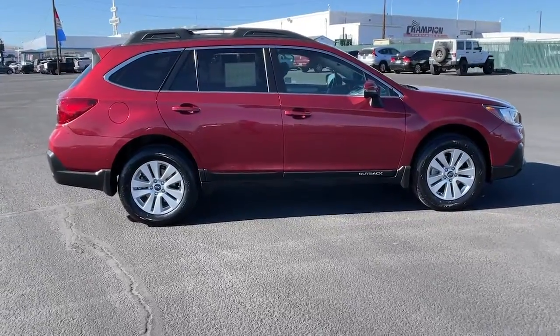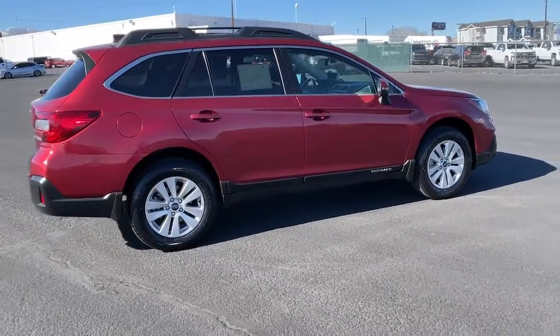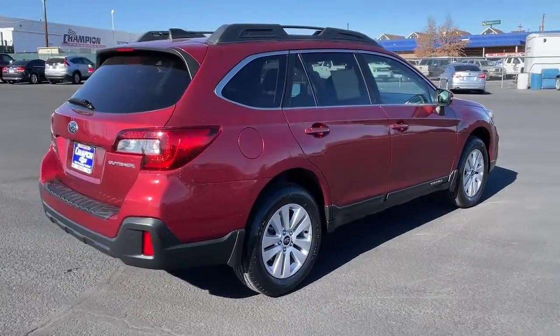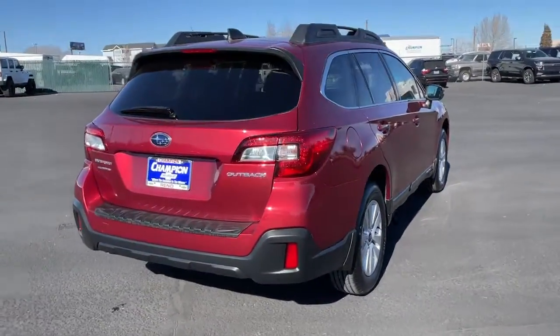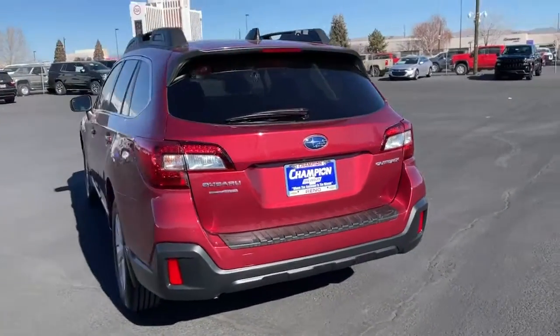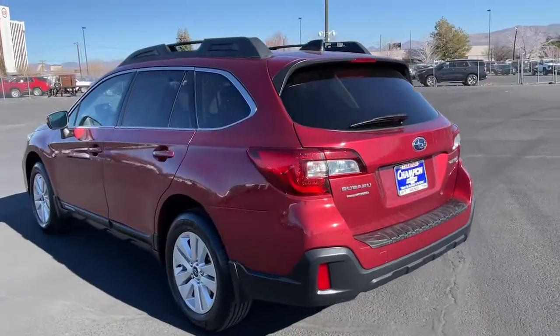The following are some of this vehicle's highlighted options: keyless entry, all-wheel drive, satellite radio, backup camera, heated mirrors, fog lamps, adaptive cruise control, lane keeping assist, aluminum wheels, heated front seats.